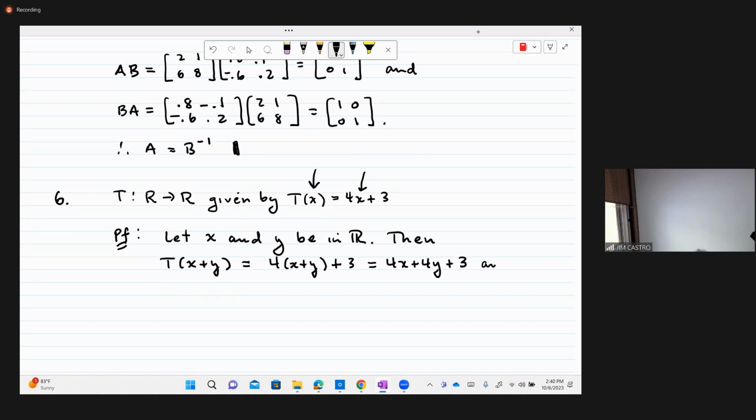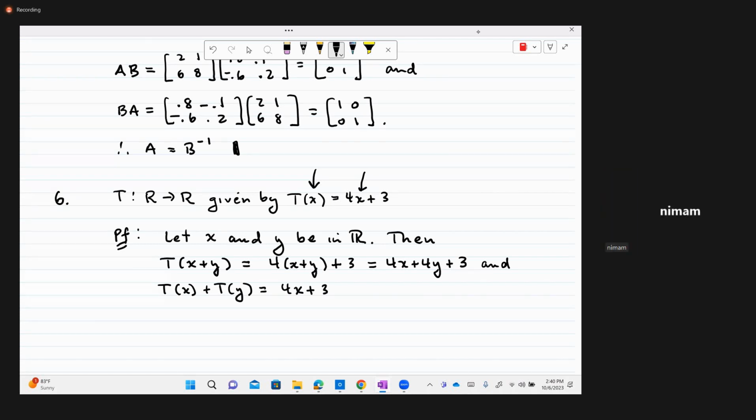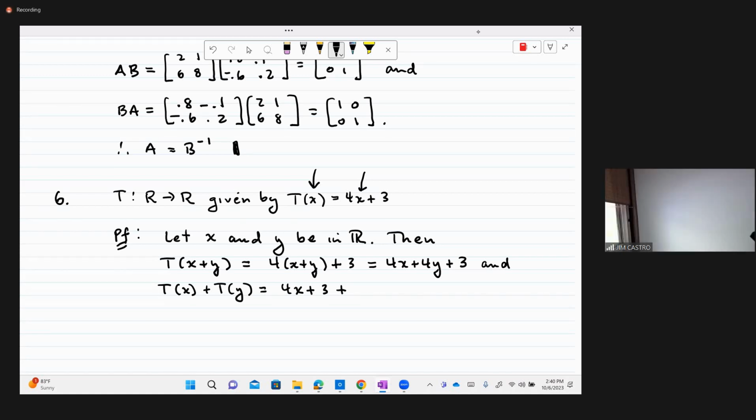So we could also say and t of x plus t of y, if you want to do it like that, equals, so t of x, the rule says it's 4x plus 3, plus 4y plus 3. And the rule says if we plug in y, then it's 4y plus 3. But that's equal to 4x plus 4y plus 6.